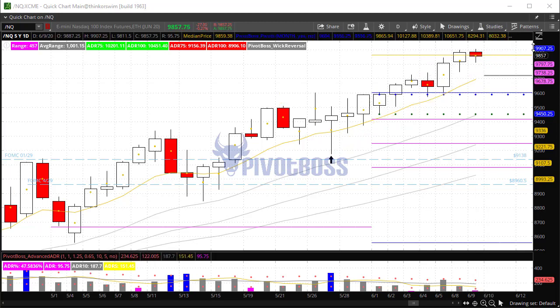We are now less than 100 handles from a round 10,000 number here in the NQ, and this market's been averaging 201 points per day on a 10-day basis, and right now we are 95 points of range. So we could easily hit that 10K number today if it wanted to, based on average range over the last 2 weeks.